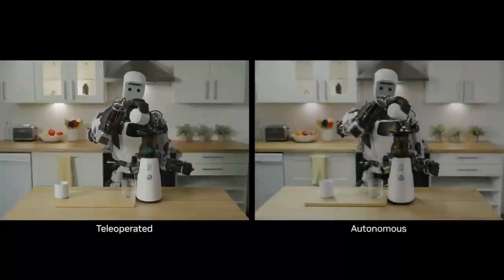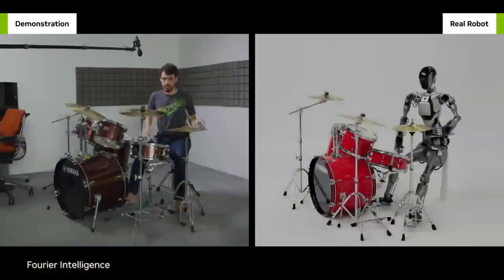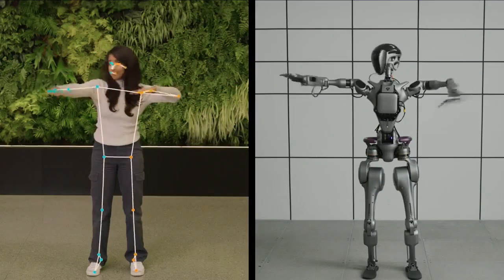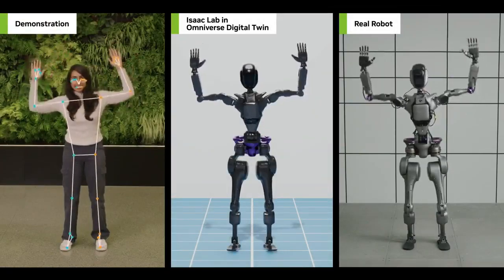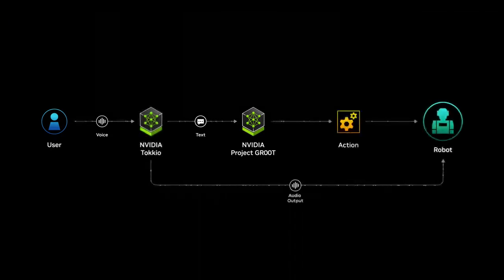can help with everyday tasks and emulate human movement just by observing us. This is made possible with NVIDIA's technologies that can understand humans from videos, train models in simulation, and ultimately deploy them directly to physical robots. Connecting GR00T to a large language model even allows it to generate motions by following natural language instructions.